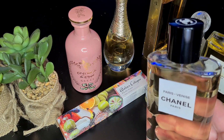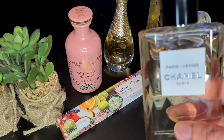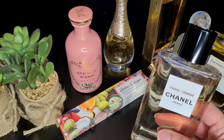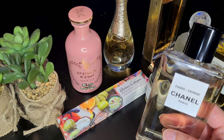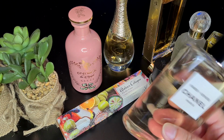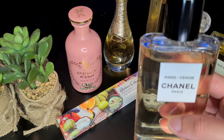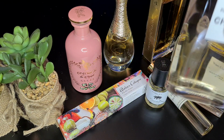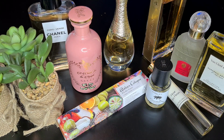I really wore this fragrance like crazy this year and last year, and as you can see, it looks like I barely touched it. And I'm using it a lot. I can reapply this fragrance during the day, like twice or 3 times, but it looks like it's not going down. Maybe because this is a big bottle, I believe it's 125 ml. So I don't know, but that's good for me. I'm going to have a lot for next year.